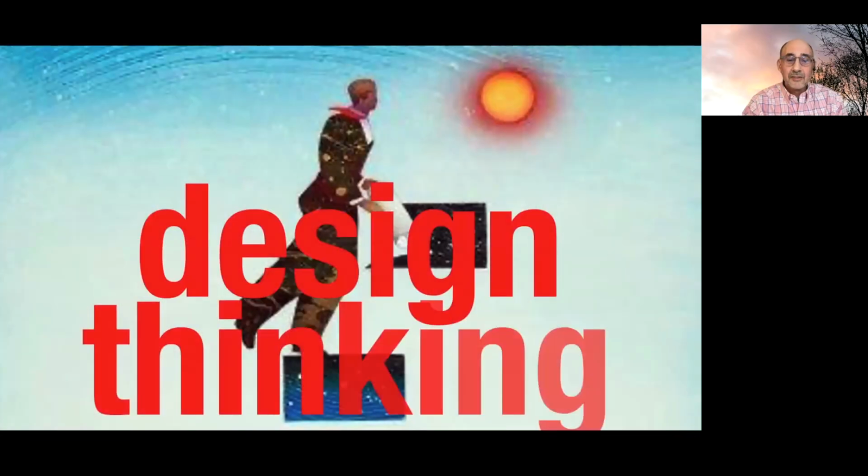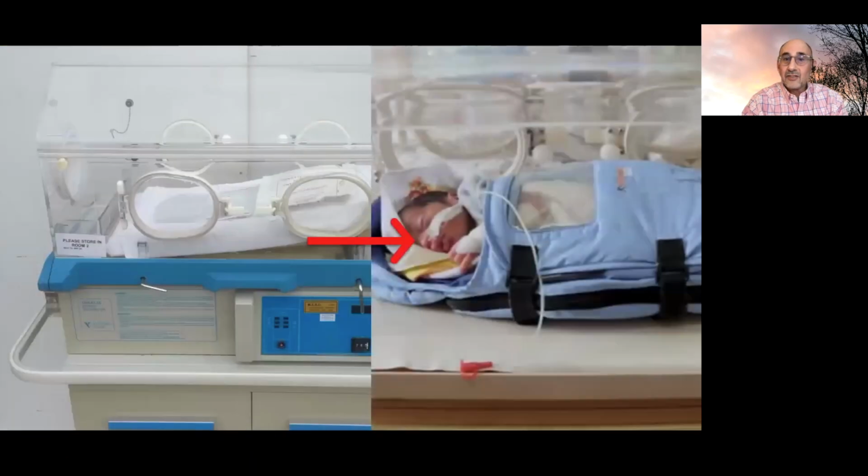So this is the essence of design thinking. And it's a shift of thinking, as we saw, the shift of thinking from understanding the problem as needing more incubators to understanding the problem as we need incubators that are very inexpensive and are used not in hospitals.